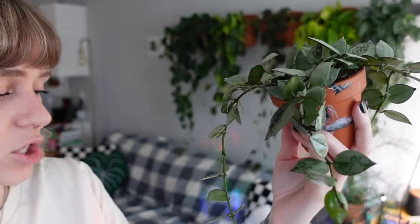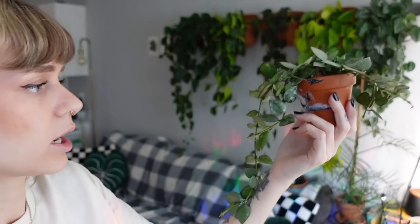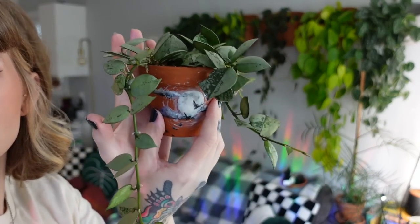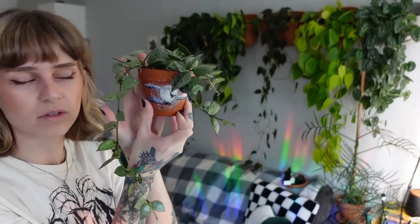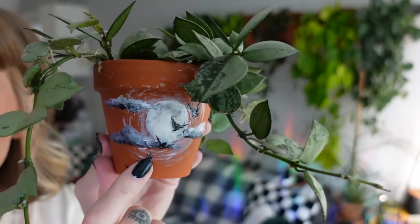It's been so easy too. Oh my goodness, another half moon. It's been so easy since I got it. I just got this as cuttings in the fall, I think, so it hasn't even been a full year. And it's turned into quite a nice little plant, if I do say so myself. And my friend Jen painted this pot for me with little bats. It's a little Halloween pot. How cute is that?